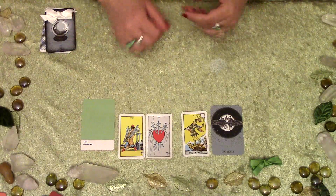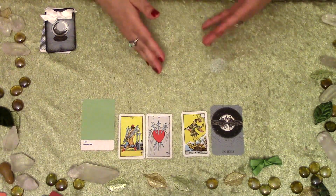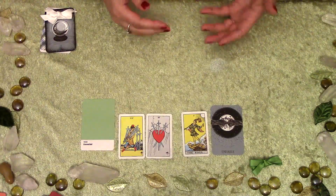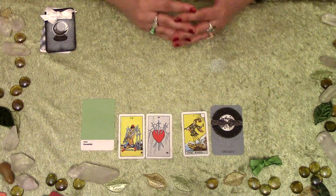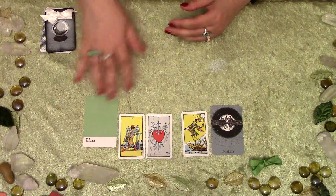But this is saying not to disconnect. Make sure that you are interacting with people, even if you're more introverted. You might even just want to chat with people online or something like that, because I feel like it's important for you to connect with other people right now.